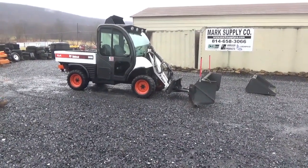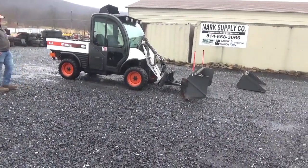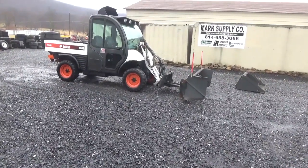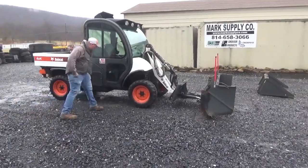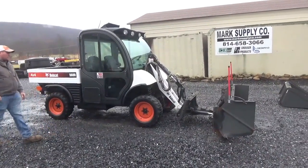This belonged to a small guy that had this for some property maintenance he was doing. It's not a brand new Toolcat. The hours are correct, 1,076. The machine mechanically is excellent. It is not a rusted, rotted pig. Typical Toolcat, there was some rust down here on both sides. It's been repaired in the course of its life.